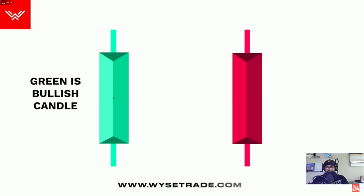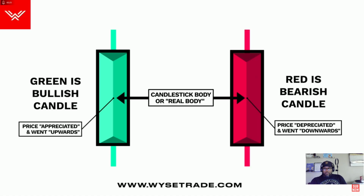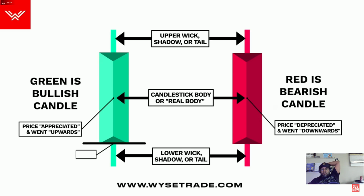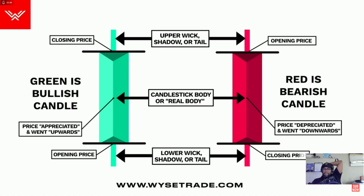Green candlesticks are bullish because price appreciated and went upwards for the time period. Red candlesticks are bearish because price depreciated and went downwards for the time period. This rectangle area is known as the candlestick body or the real body. These lines that stick out above and below the candlestick body are known as the wicks or shadows or tails. For green candlesticks, the opening price is at the bottom of the candlestick body, and the close price is at the top. For red candlesticks, the opening price is at the top of the candlestick body, and the closing price is at the bottom.